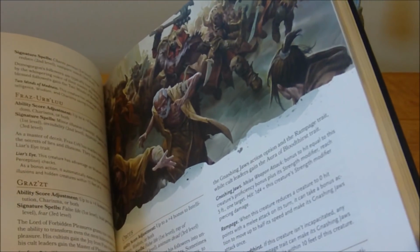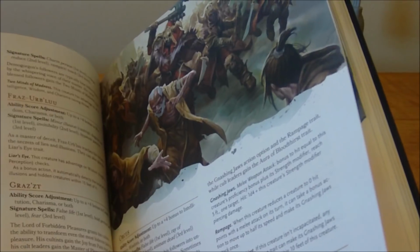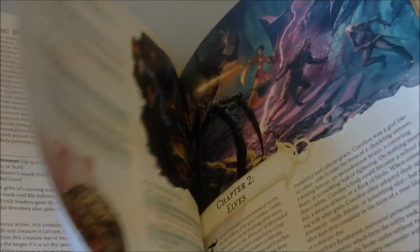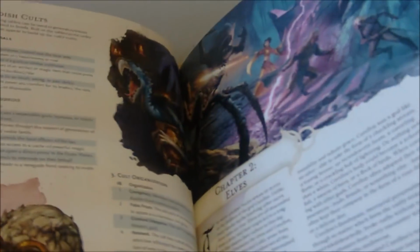And again, we go into the actual demon section, and you get some demonic boons. So, for example, these are the things that their cultists, like leaders of the demonic cults, can get: some various increases in some of their abilities, which is pretty cool. And then we move on to the racial stuff.